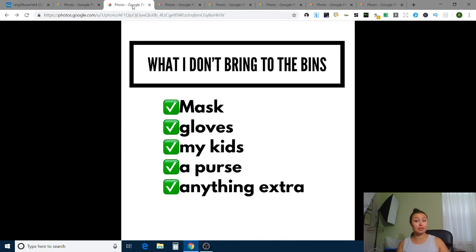Here's what I don't bring to the bins. I don't bring a mask. I see people with masks. I just don't. You can if you want to, that's fine, but I don't bring a mask. I also don't bring gloves. I see a lot of people with gloves. I get why you would want to wear gloves, but in some of my strategies, I'll explain why they wouldn't really lend themselves to wearing gloves. Gloves don't work for me. I like to have my hands. I like to touch and feel. I think that's important to my success. So I don't bring my gloves.